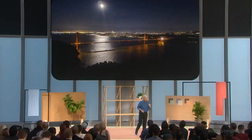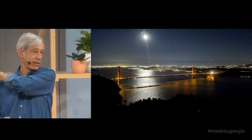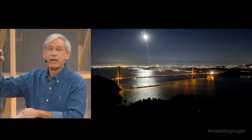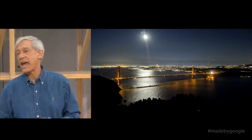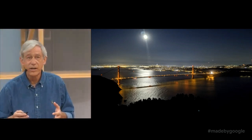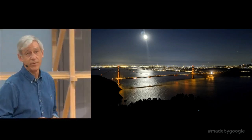See the stars? But what we can't do, including on Pixel 4 today, is capture both at once in the same picture. The problem here is that the moon is blown out and the Marin headlands at the bottom are just a silhouette. The dynamic range, the difference in brightness between a full moon and a moonlit landscape is 19 f-stops. That's 19 doublings, about 500,000 times brighter, way beyond the range of any consumer camera, even an SLR.